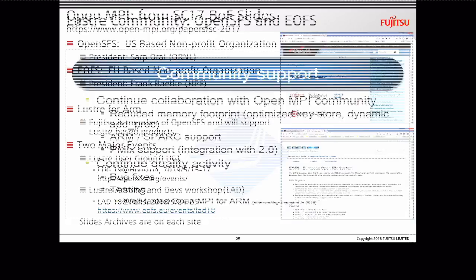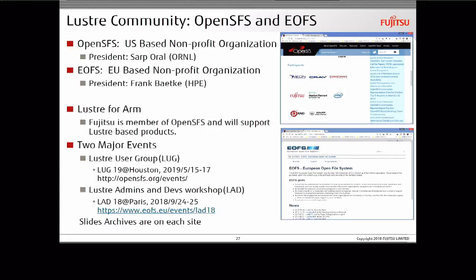And here's the work with the Lustre community. Brent is already working on it; I met him in the Arm crowd. There are two communities, OpenSFS and EOFS. There is the US team, Oak Ridge, and on the EU side there is the EU community. Many members, including OpenSFS, HPE, and Oak Ridge, support it.